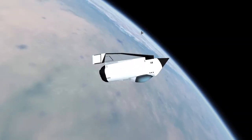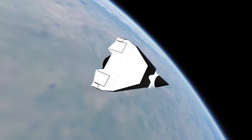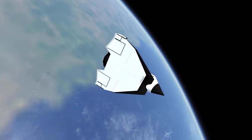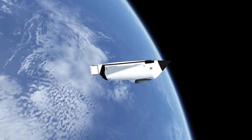And here you can see on the back of our craft the little grey compartment at the back there, which currently holds the extra life support and electricity systems, but we can actually expand that and it can hold other things. So we're going to perform some on-orbit maneuvers. We're going to change our orbit prior to return.